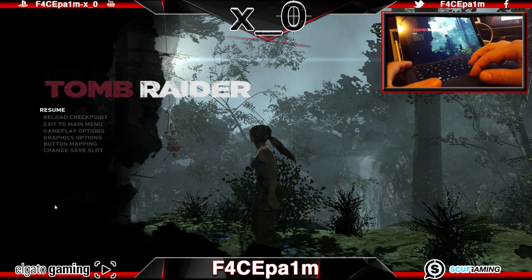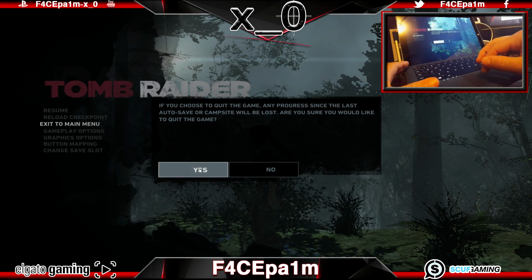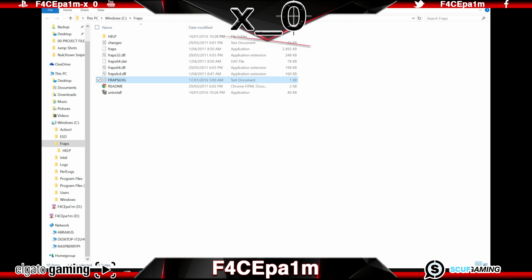So now that we've seen that, let's go back out to the menu and check out our score. So if we select yes to back out of the game, we'll end up back on the desktop, and we can see that Tomb Raider at 1920 by 1080 resolution with low quality setting managed an average frame rate of 12.35 frames per second, which is obviously quite low, a minimum of 9 frames per second, which is even lower, and a max frame rate of 18, which is not really fantastic. But let's note down those numbers and save them for later anyway.